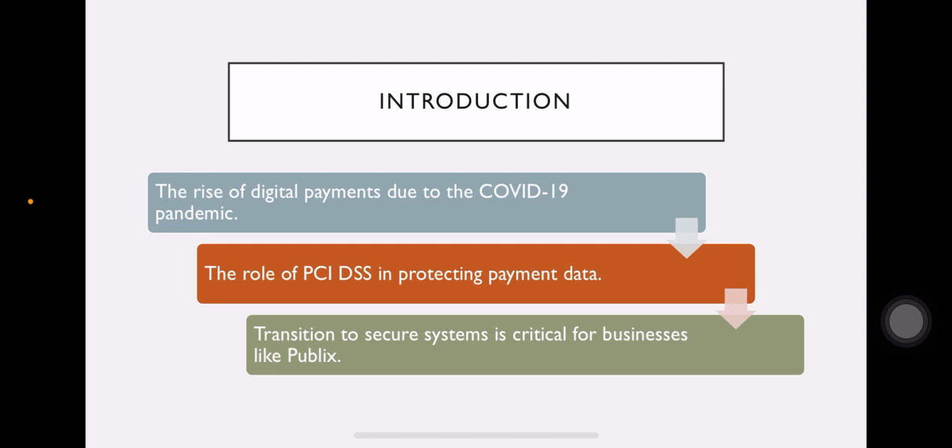The COVID-19 pandemic brought a dramatic shift toward contactless and digital payments. Businesses like Publix adopted these systems to minimize physical contact and improve convenience for customers. However, with this shift came new security challenges. Digital payments, while efficient, are vulnerable to cyber attacks.